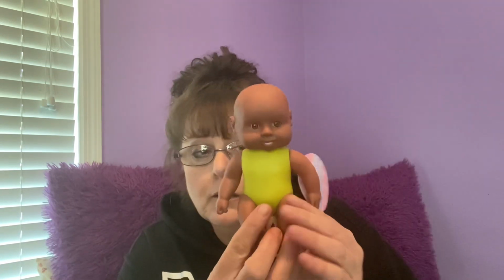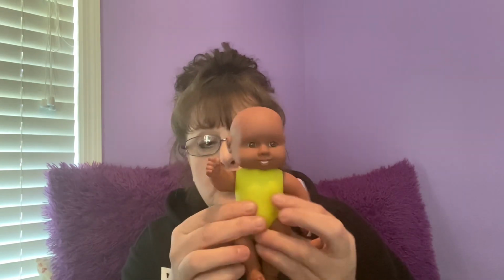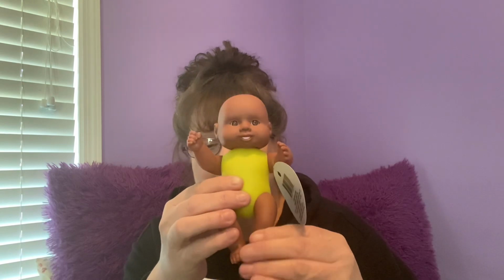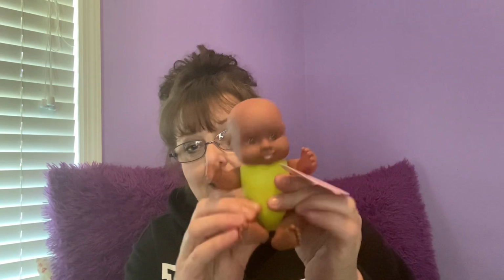African American, black, a little bit darker skin than me. I think they're absolutely precious. I've never ever seen little African American baby dolls. Are they just adorable? Their arms move. Their legs move. You can sit them down, stand them up. Everything moves. The body part itself from the top of the head to the bottom is 7 1/4 inches.